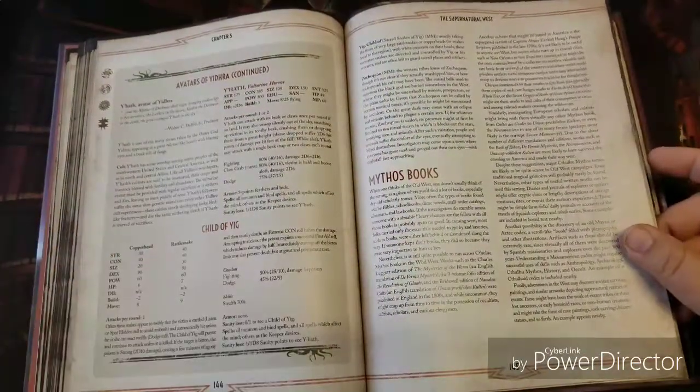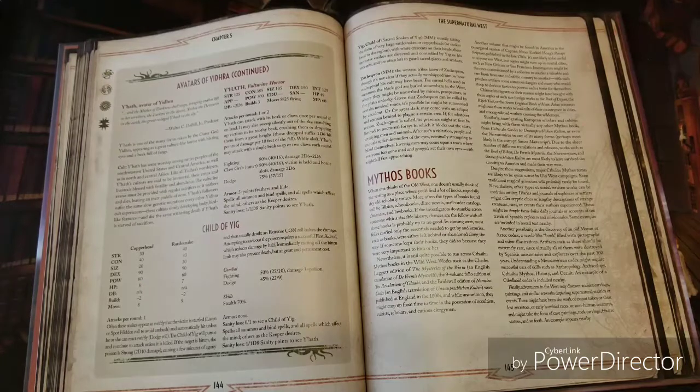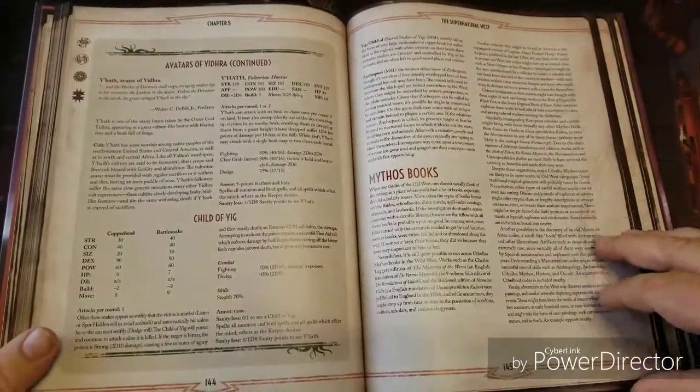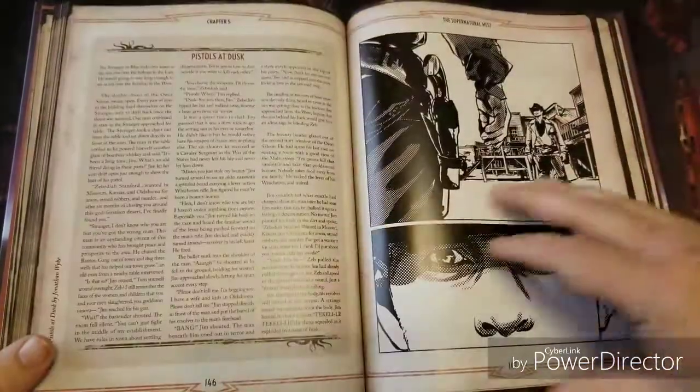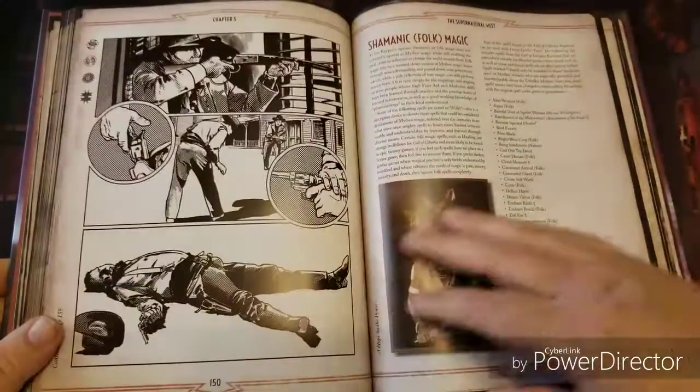Mythos books. This is an interesting section on Mythos books during that time period. What you might be able to find, what the characters might be able to interact with, what would be available at that time period, and what they might be able to stumble upon. Because the main focus of this is the American West as the default setting, the Mythos books that they list in here would be those kinds of things that you might stumble upon in the United States at that time period. A little bit of fiction, and then we've got a list of the books you might find as well.